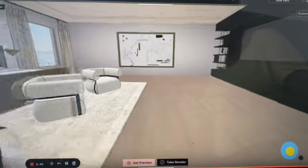Let's go on to the next one so I can show you guys. If I come up and I fall off, that's on me. All right, so here we go with my favorite flooring.